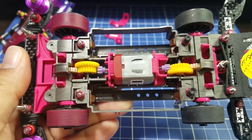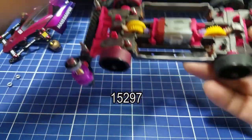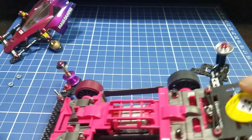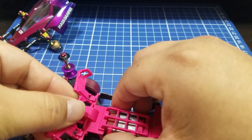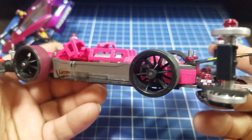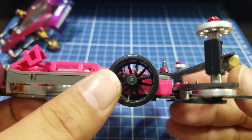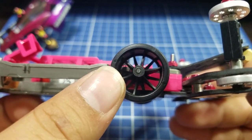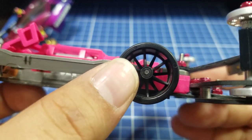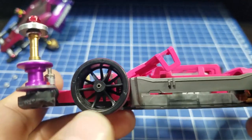Next part is the 15297. Okay, so when I built this, I did not have enough 72 mm hollow drive shafts at the time, and the shop is too far. It's 45 minutes away for me to drive there, so I ended up using a reinforced 72 mm shaft. But this is supposed to be a 72 mm hollow drive shaft, so that's what I have at the front.